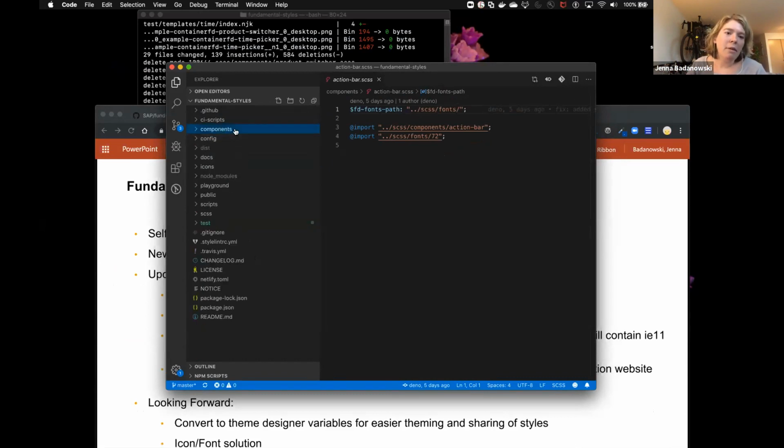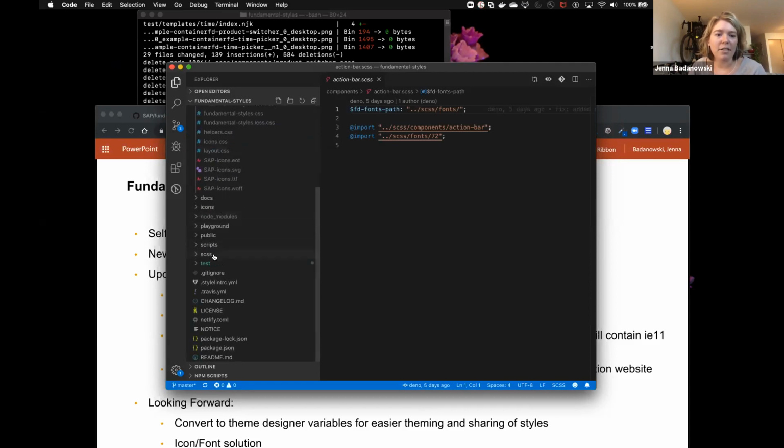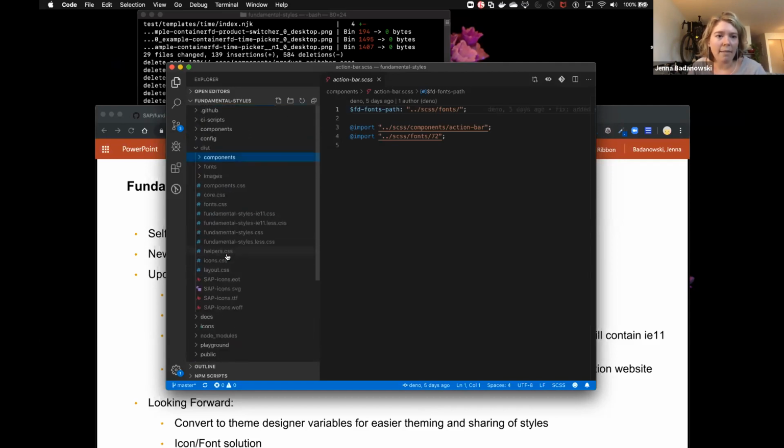So these will now be published and processed using PostCSS. So you'll get CSS files. So if you're used to using SASS from these components in here, these will no longer be published as CSS, but the SASS directory will still be published. So you can still grab them there. But we'll be moving the build pipeline to focus on these self-contained styles.